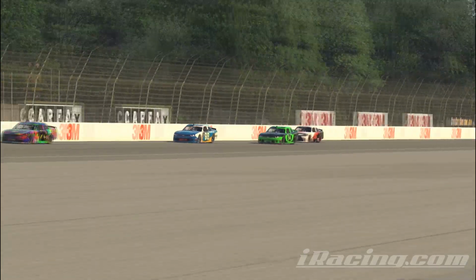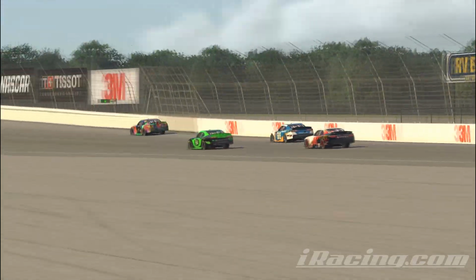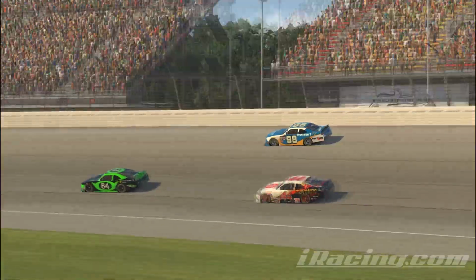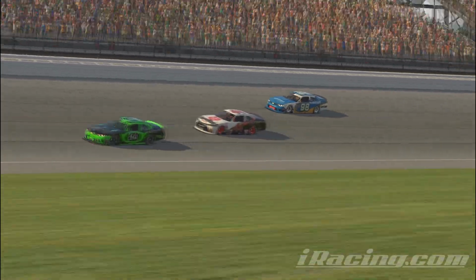Lap 46, Nathan Puckett in that 98 Walmart Camaro drops 2 spots as the gas man and Jason Miller go under the 98 there, completing both passes. Good moves for both of those guys.